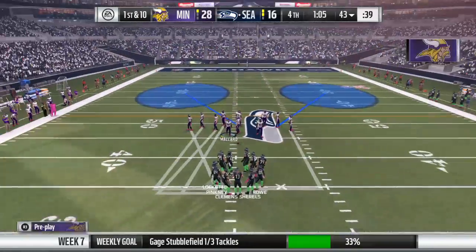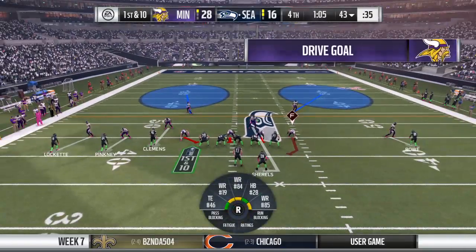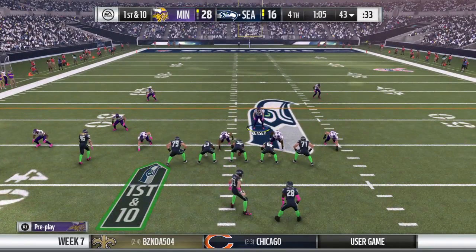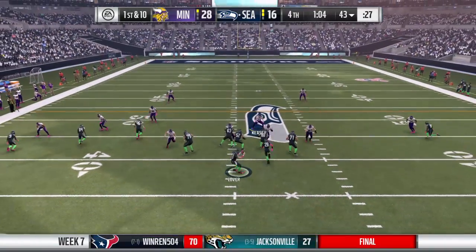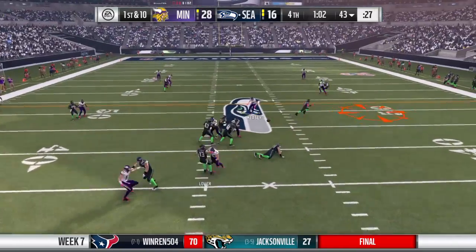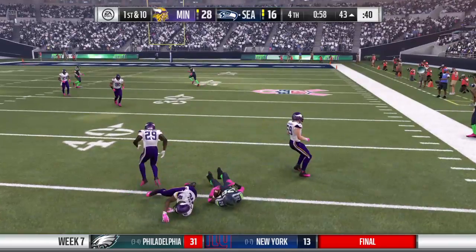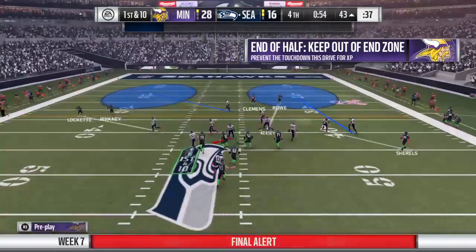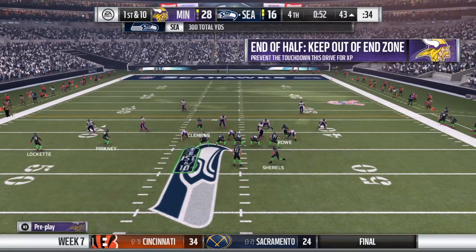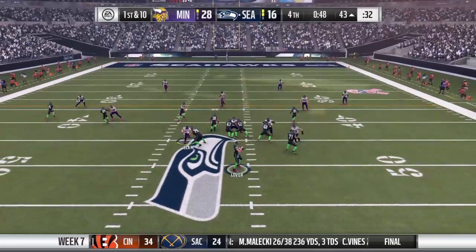So here we go, 1st and 10 now. Here we go now. From the shotgun, he'll look to throw. He's going to flip one out here to his running back. And taking it across midfield and inside the 45. They give him 13 yards there on the play and a fresh set of downs. And they're going to hurry back to the line now.